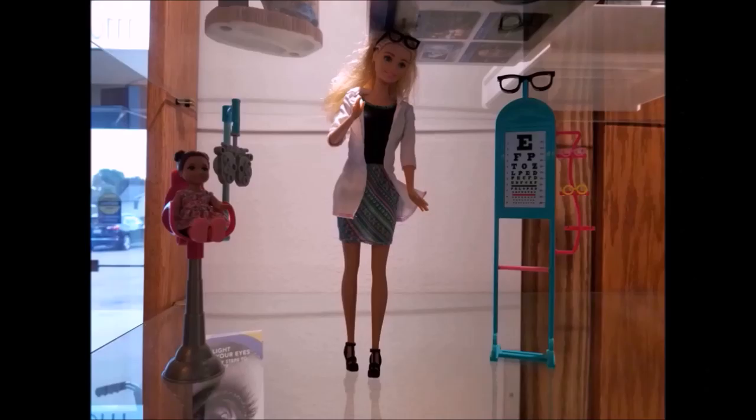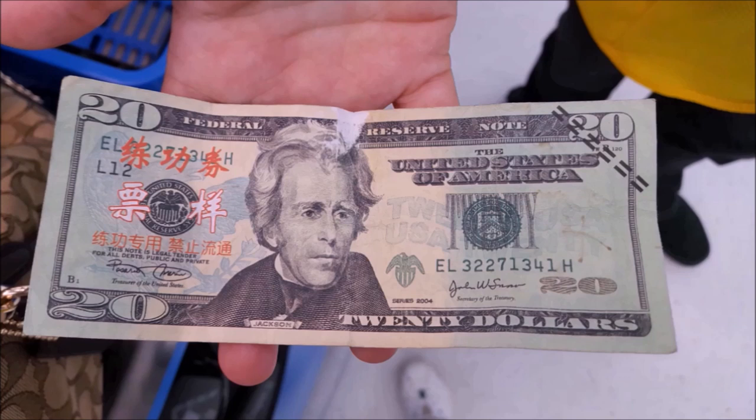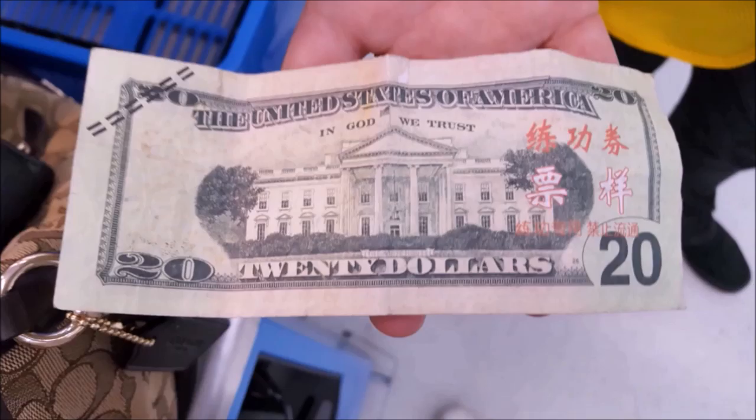Well, I had to go back to the eye doctor, and I thought this was so cute. Little Barbie in their little display case, getting the eye exam. Here's that $20 bill I was telling you guys about. This guy tried to give it to me, and it was so fake.